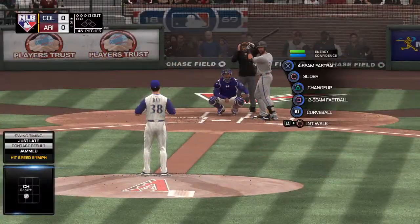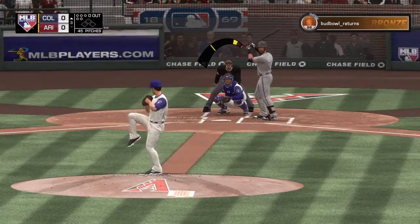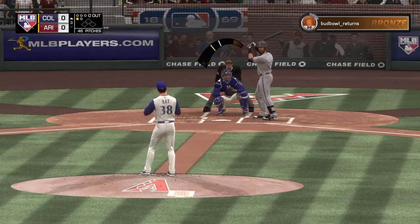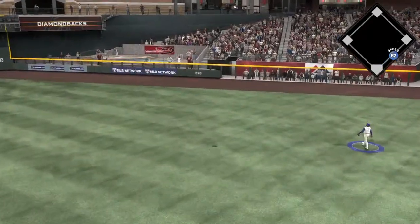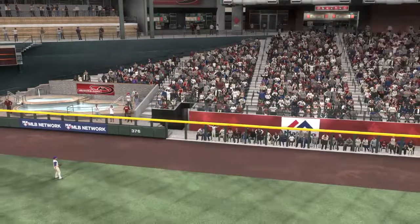Digging in for his second at-bat, Ian Desmond. He'll start things out here in a tie ball game. 0-1 on Ian, and a check swing here, but he clearly went around on a pitch that would have been a strike anyway. There's a swing and a drive hit well out to right field. Looking up is Dyson. Gone to lead off the inning.